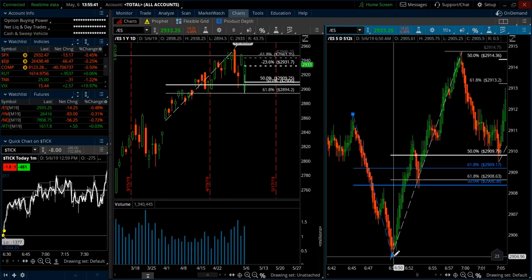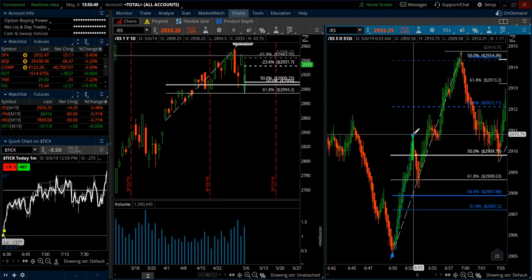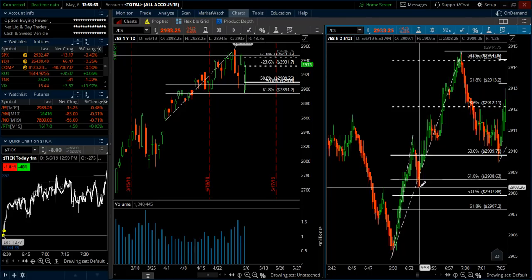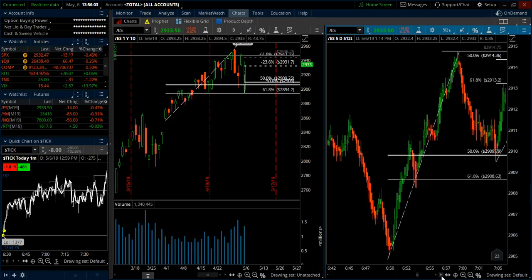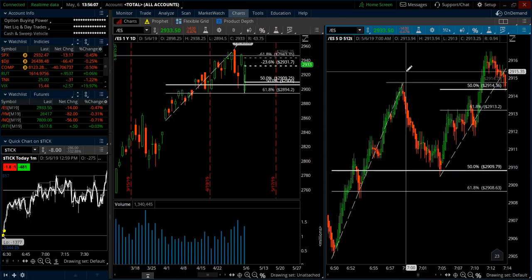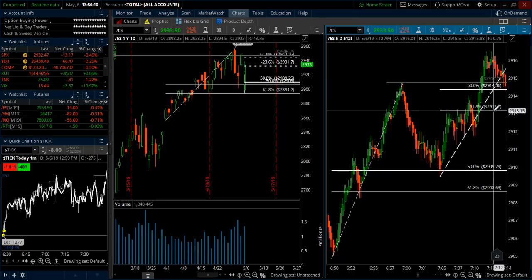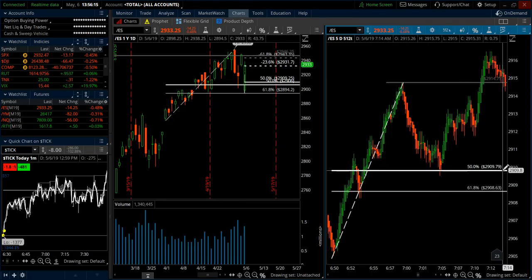Drawing up the opposing short, you'll see we broke that 61.8, but we didn't quite make it into the first retracement at 2908 and a quarter. It touched it, but it needed to go one more tick to get a fill there. So I didn't get filled on that. But then the next retracement long here, you can see that I have drawn up, traded really nicely at its 50% retracement here, 2910s.